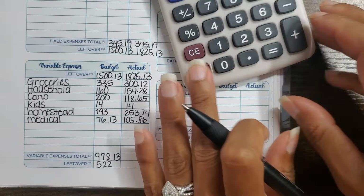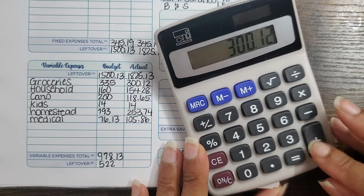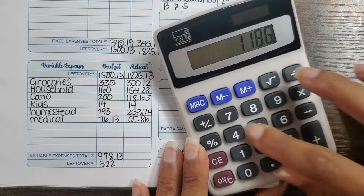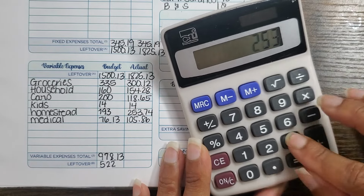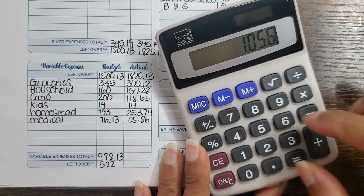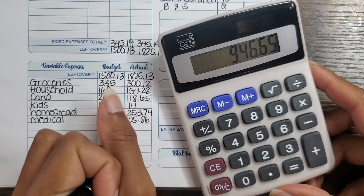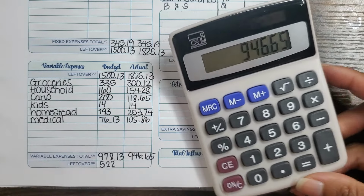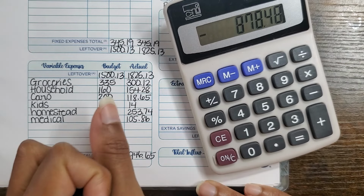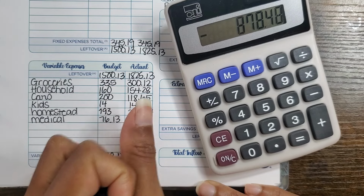Okay, let's add all of that up real quick. $312, $154.28, $118.65, $14, $253.74, and $105.86. 946.65. So we'll subtract that from 1,825.13, and that leaves 878. My pen doesn't want to write. 878.48.